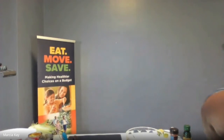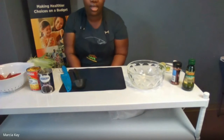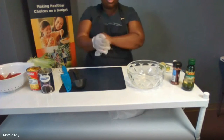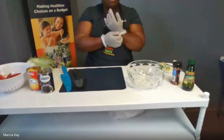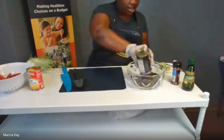Okay, so we're going to start making our recipe. I'm going to bring my screen down so that you all can see. Okay, so today we're going to make a cowboy caviar. And this is like a salsa. So we are using canned goods. I did rinse them. We're using black beans. You don't have to use black beans. You got some white beans, you got some navy beans, you got some kidney beans, whatever you want. It's up to you. So we're going to use a can of black beans. That goes right in there.